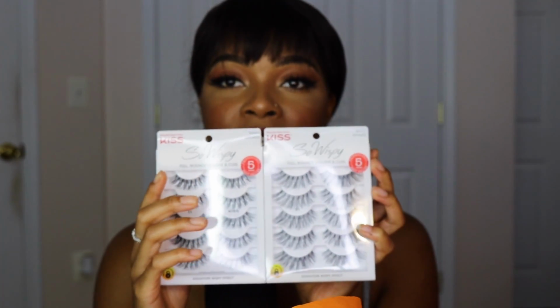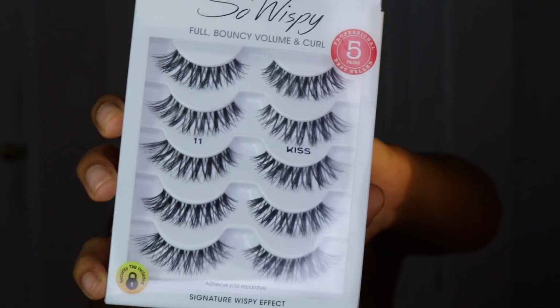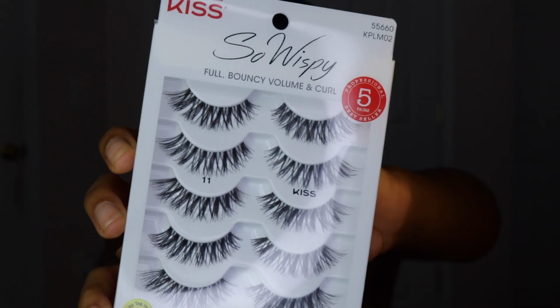Okay, so next we're going to go to lashes. So these are the Kiss Wispy lashes, the number 11. The reason why I wanted to try this one out was because I was on TikTok, and you know TikTok makes you buy everything. When you see something on TikTok, you just want to buy it. This girl on TikTok was talking about how these lashes really gave that look, you know how people get lash extensions?